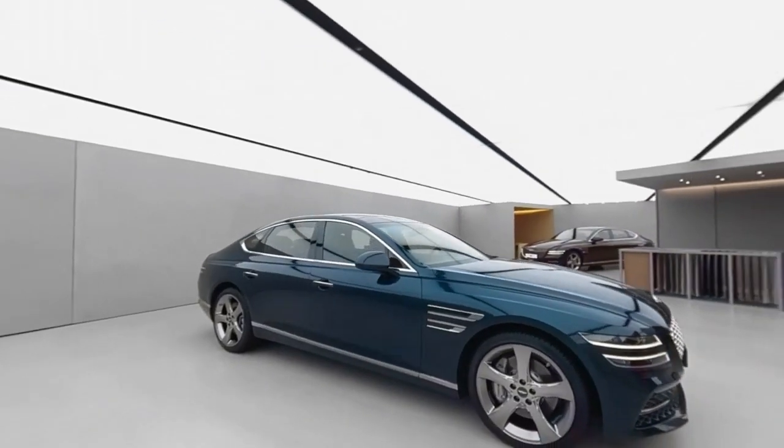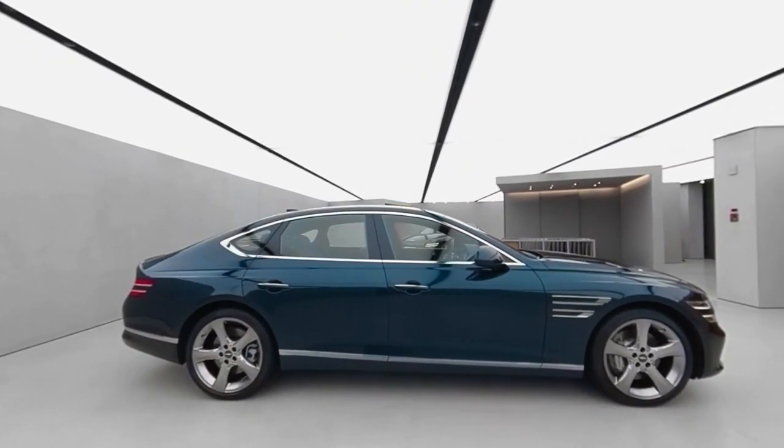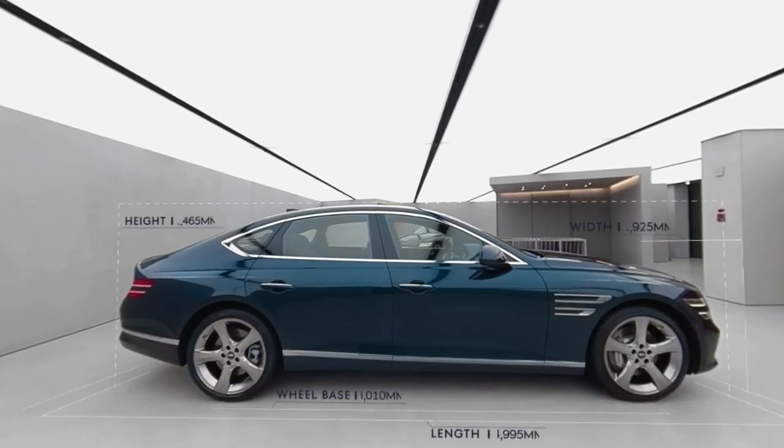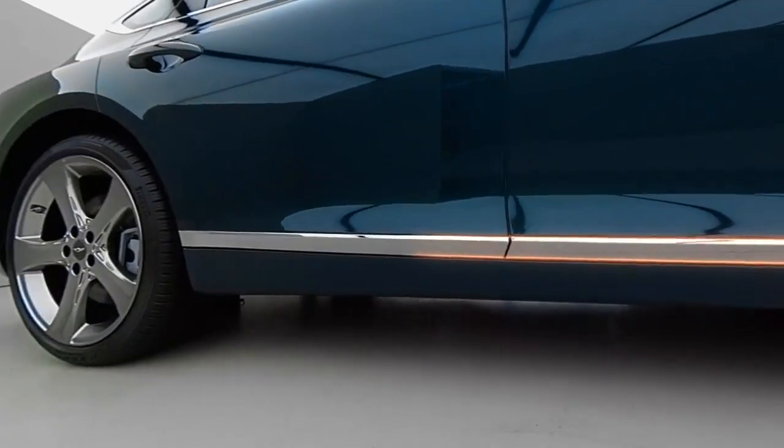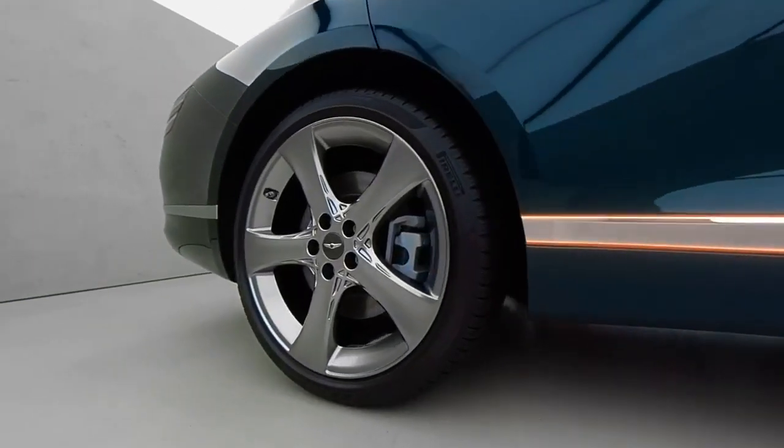Let's move around to the side. The G80 is the centerpiece of the Genesis lineup. Its balanced dynamic elegance defines perfection. The design is reminiscent of a classic car, with a smoothly flowing parabolic character line and a chrome line which stems out from the bottom of the vehicle.